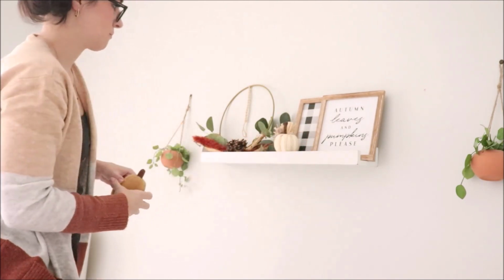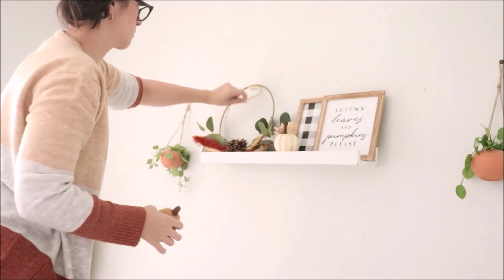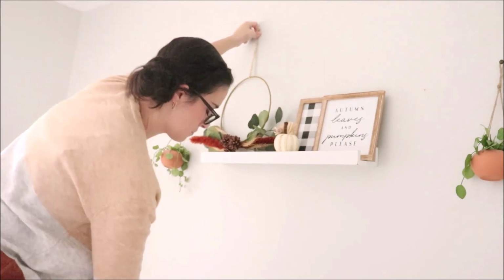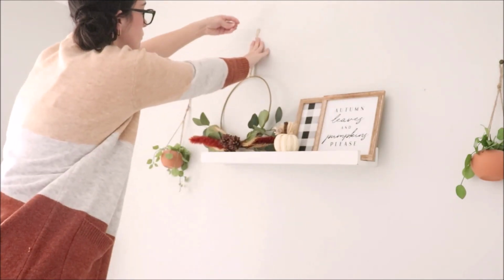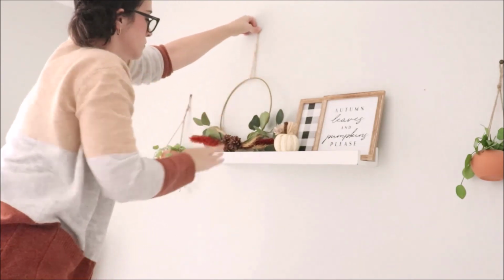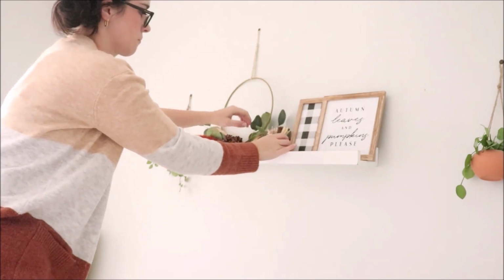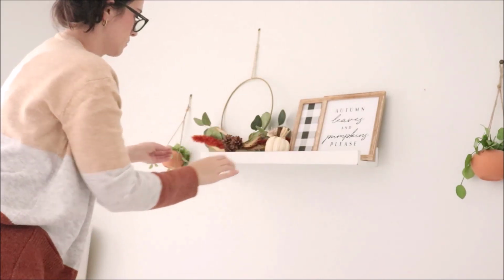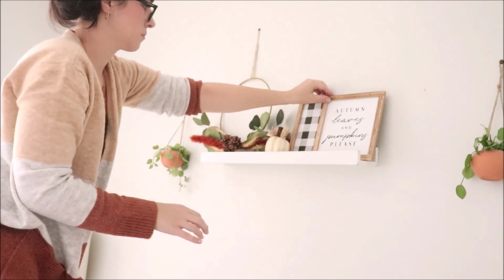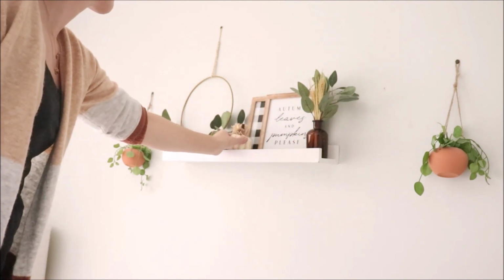I did want to add balance to the other side of the shelf, so you'll see at the very end that I added an amber glass vase with some greenery, and I added some oat stems, so that it was kind of mimicking the hoop wreath and balanced out the greenery on both sides, because I felt like I had a lot of greenery on one side and not the other. So once I added that, it added the greenery to both sides of the shelf, and it went along nicely with the hanging plants.